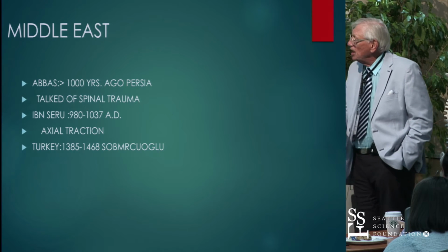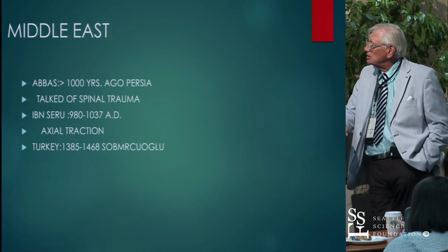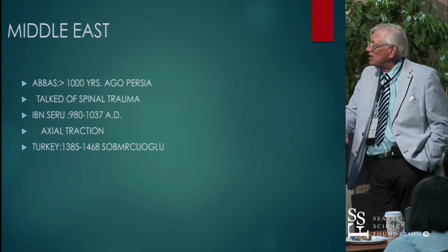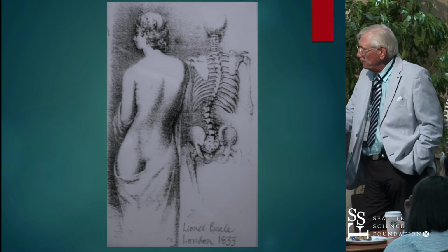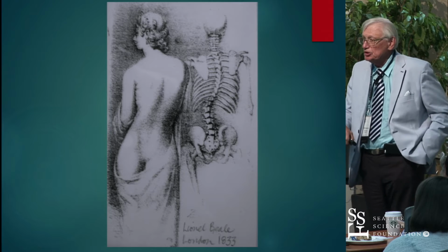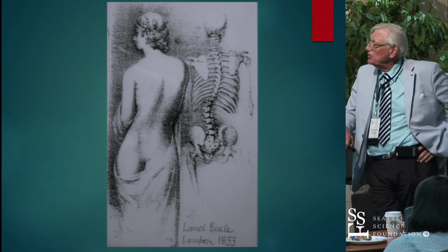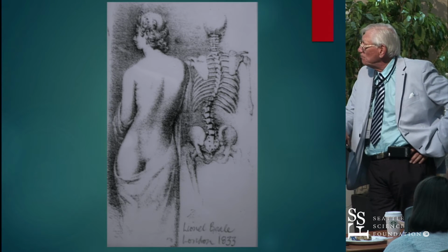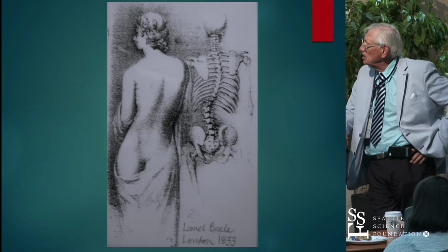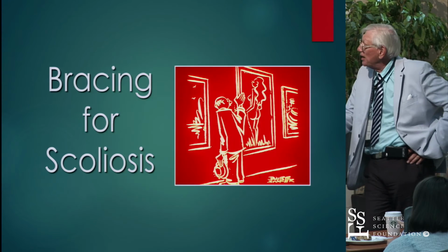The Middle East, as you know, was very prominent in science in the Middle Ages, and spinal trauma was discussed, axial traction in both what is today Iraq, Iran, and in Turkey. If you go to London, one of the things you should visit, which not many people do, is the Queen's Gallery in Buckingham Palace. In there you will find this drawing done in 1833 of a scoliotic patient. So it was well recognized way back.